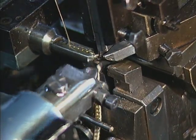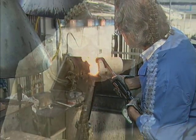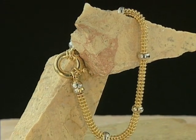Today, a blend of high technology and old world craftsmanship combine to produce the world's best gold chain and gold jewelry.